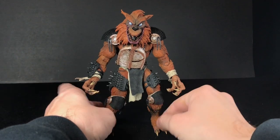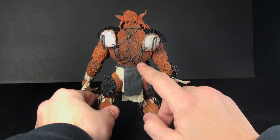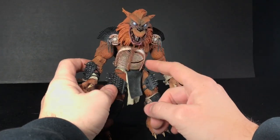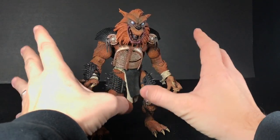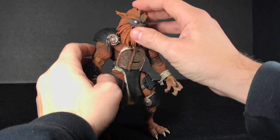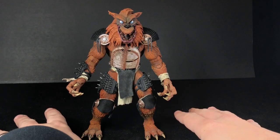The only thing is that when you're moving this guy around, he does feel very fragile because of these chains. And I've seen online where people have posted that some of these chains have disconnected so that the chest plate is falling off. So I don't want to mess with it at all. Stuff like that is one of the downfalls of these collector toys, I guess, that you have to be so careful with them because this is it.